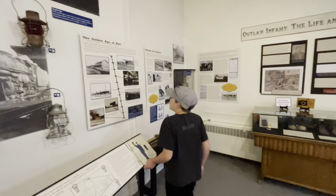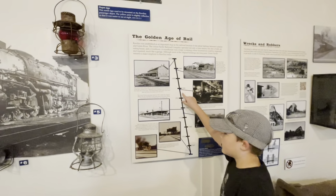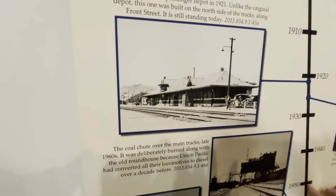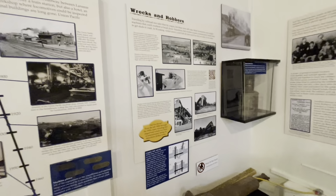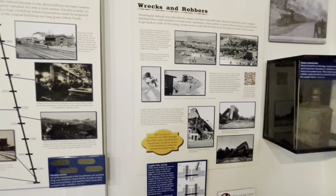Over here are different types of train. The golden age of rail. Right here, we were just there today. We were. It's in a lot of our videos. Oh no, wrecks and robbers. Oh no.